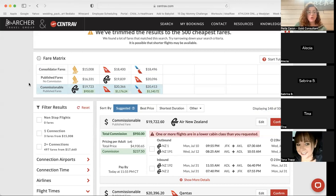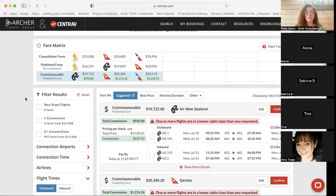So I am going to filter to commissionable. These clients in particular specifically told me they wanted to fly with Air New Zealand, okay? This was a package I had, or flight that I had booked for them previously. They had to cancel. So now they're trying to rebook for a later time. Okay. So they literally want to mirror the same exact itinerary they had the very first time, which was with Air New Zealand. So you can then filter by suggested, best price, shortest duration, right?